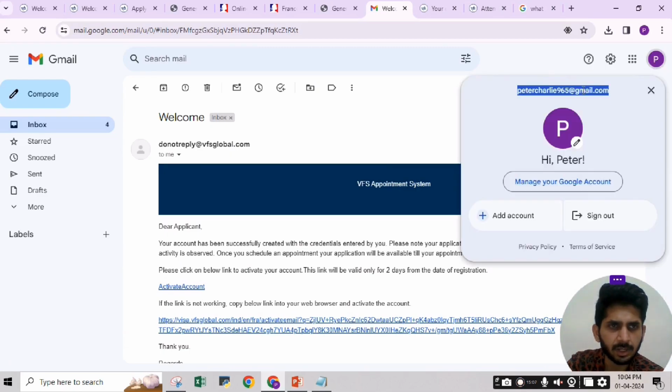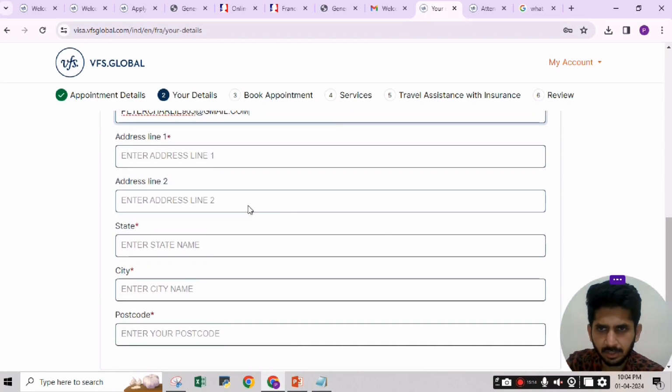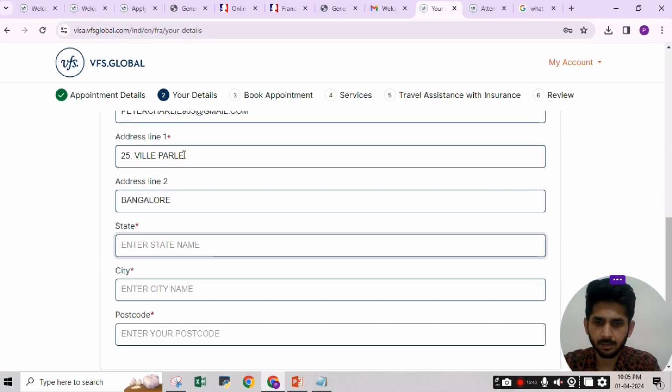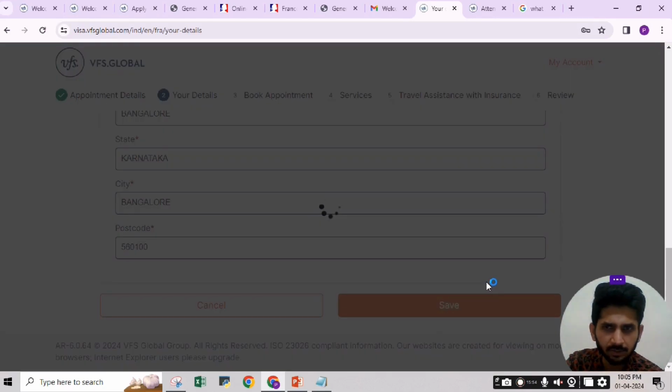Just enter the email address correctly because all the future communication will be sent to the address you are providing now. Then as per your passport you need to fill in all this information, and also make sure you are entering the complete address because your passport will be sent to this address. So basically it will be your current address where you want your passport to be sent. Once you fill in all the information, you need to click on the save option.